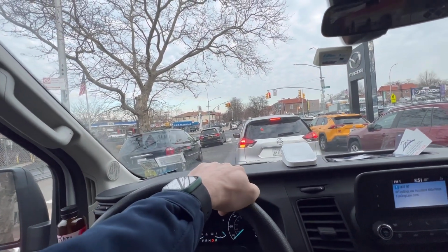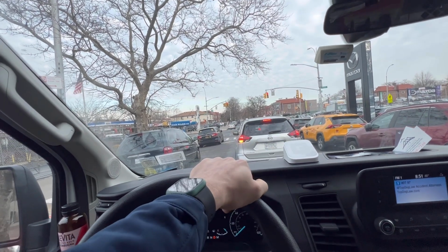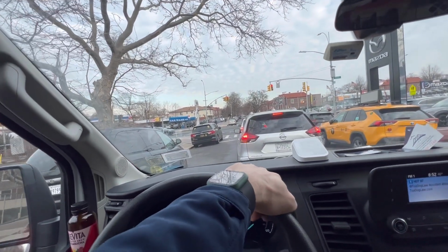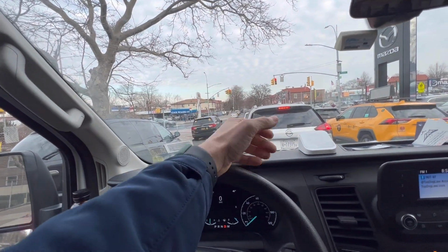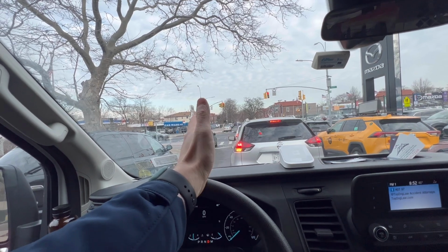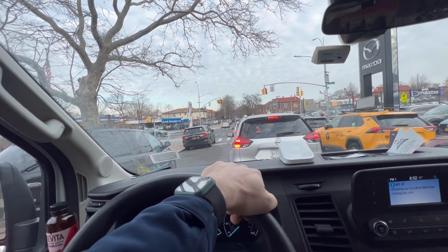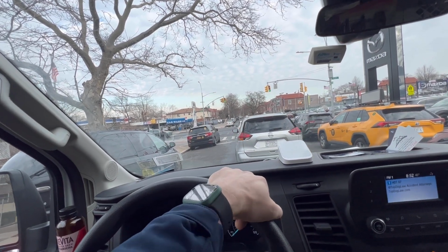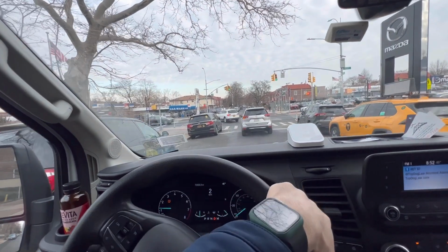Show up a half hour earlier. Make sure you can find a spot. Guys, we're going to circle this block for the second time, and we're still early. How I like to call it, on time. If you're early, you're on time. Guys, we are going to circle around one more time. But this is what it is out here.